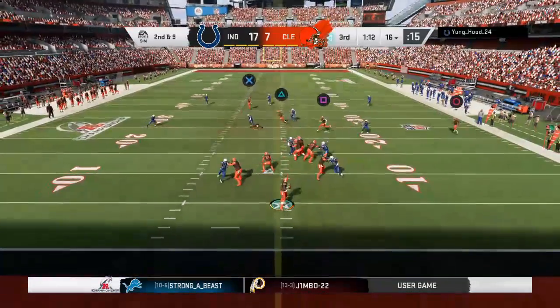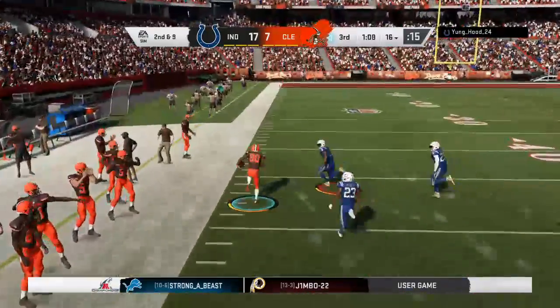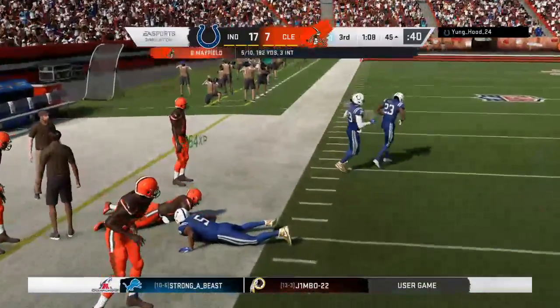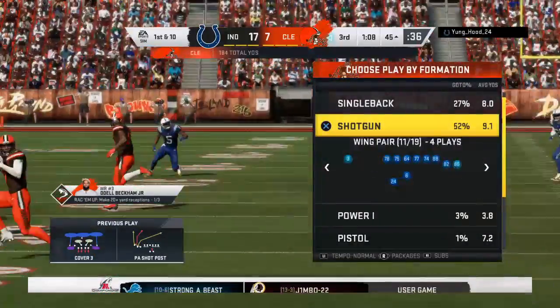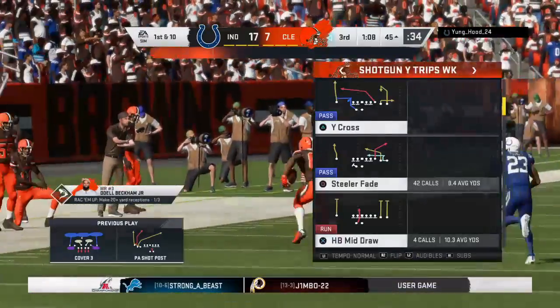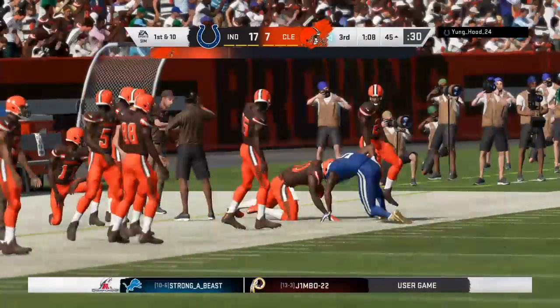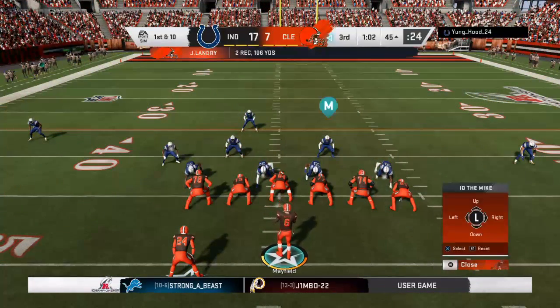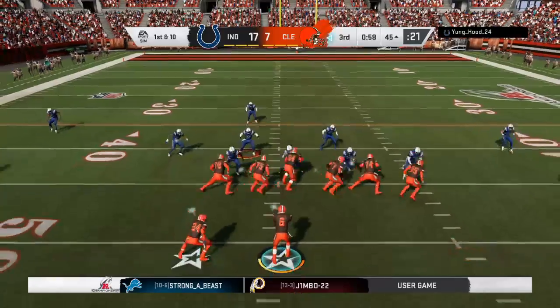Throwing. Mayfield. And he's got his man on the crossing route. That's Landry. 39 yards the distance covered on the catch and run. Obviously, they're not where they want to be right now on the scoreboard. Big plays like that, though, that'll trend them in the right direction. Yeah, a few more like that, they'll be right back in the game. And if they can continue to do that, maybe they'll inspire their defense as well and get a few stops.